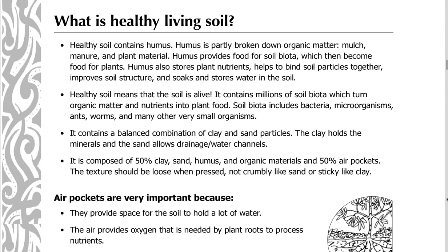What is healthy living soil? Healthy soil contains humus. Humus is partly broken down organic matter, mulch, manure, and plant material. Humus provides food for soil biota, which then become food for plants. Humus also stores plant nutrients, helps to bind soil particles together, improves soil structure, and soaks and stores water in the soil.